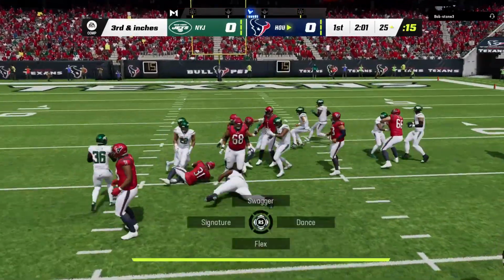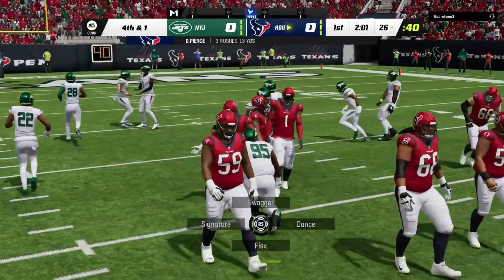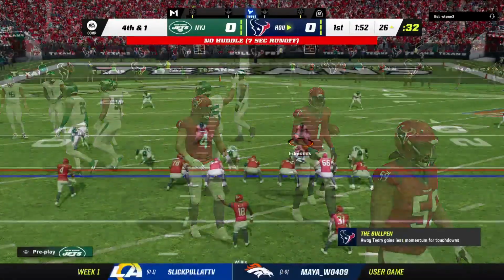Pierce will try to pick it up. And that one going nowhere from the start as he's met in the backfield and goes backwards.